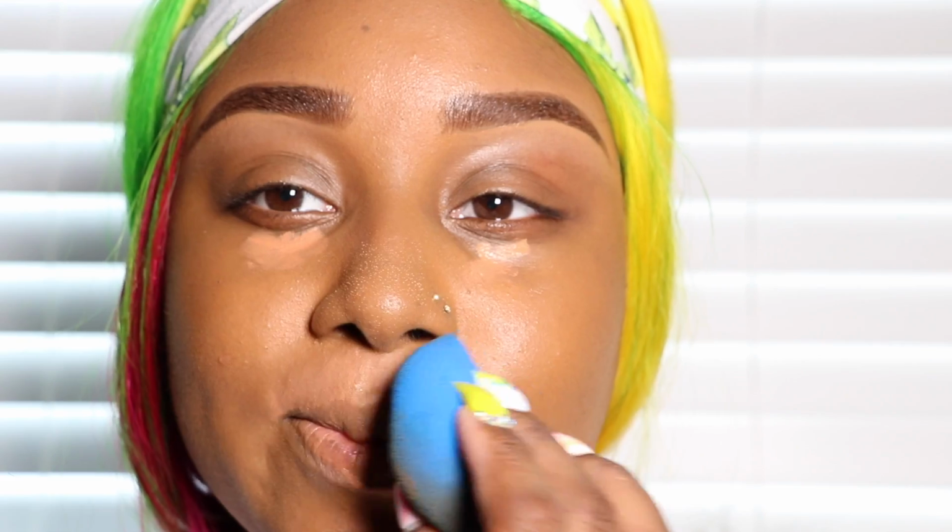Now I did forget to color correct, so I'm just going to use my Master Camo and do a quick little correction. I got rid of my, ooh, we don't need that on the lip. I did get rid of my mustache, so, you know, we look great.